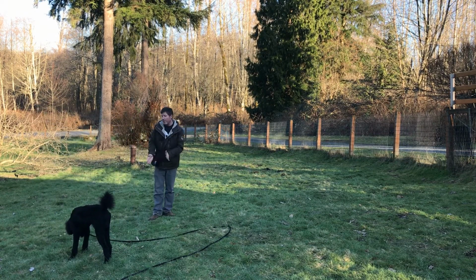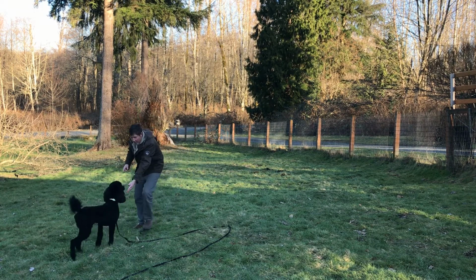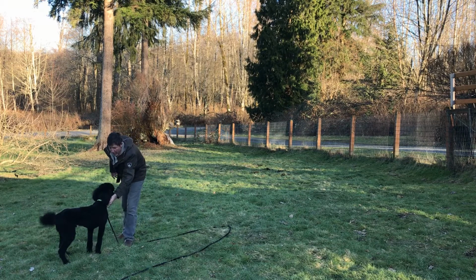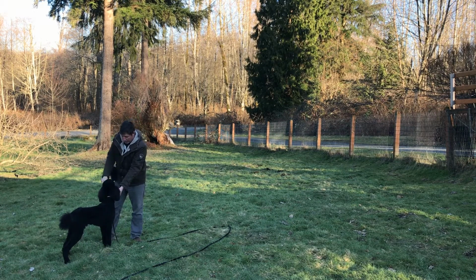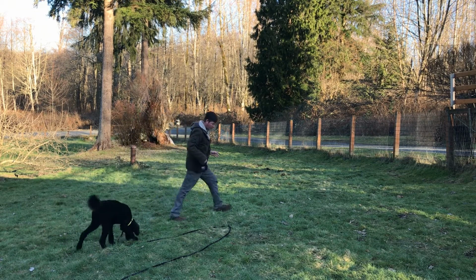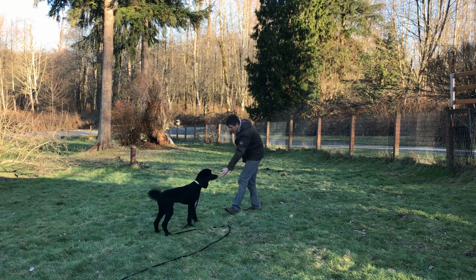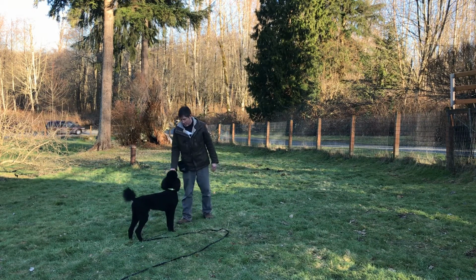So what I want to do, now he's starting to chew on it, I want to approach, and you can see how he wants to avoid, step on the line, touch the collar, and now I'm going to feed. Good. And then I'm going to let the dog go. Reach, touch the collar, feed, good dog, good dog.